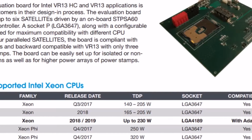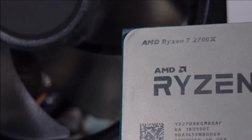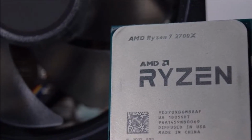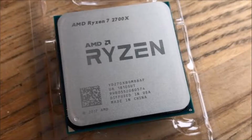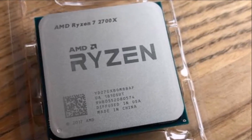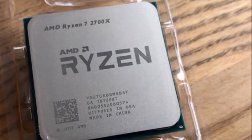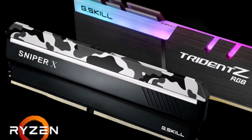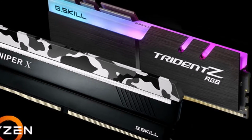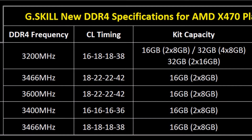Kit specifications starting from DDR4-3200MHz CL16-18-18-38 16GB, 2x8GB, to DDR4-3600MHz 18-22-22-42 16GB, 2x8GB. These new specifications push the boundaries of AMD system performance to the next level.